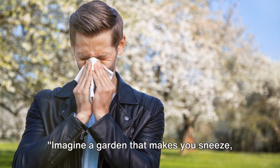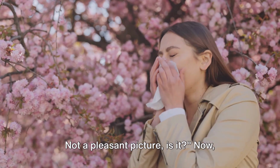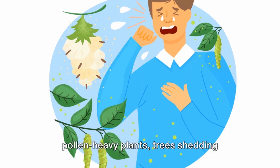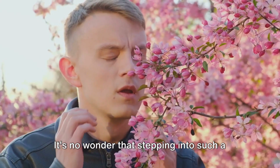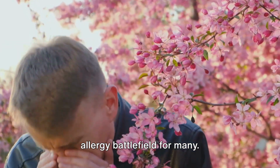Imagine a garden that makes you sneeze, itch, and generally feel miserable. Not a pleasant picture, is it? Now picture this, a garden filled with pollen-heavy plants, trees shedding volumes of anemophilous pollen, or grasses with superfine allergenic particles. It's no wonder that stepping into such a garden can feel like walking into an allergy battlefield for many.